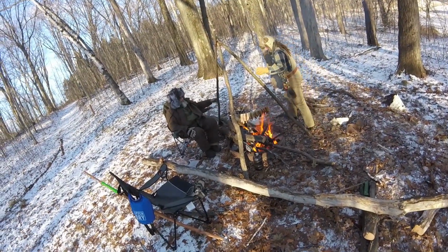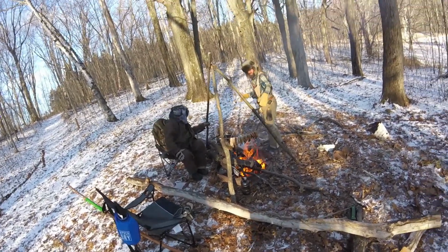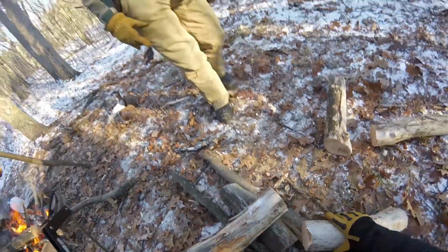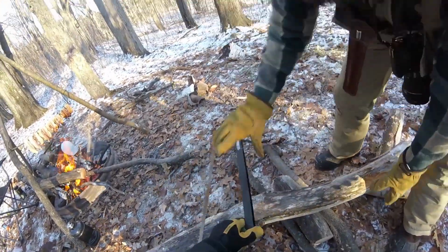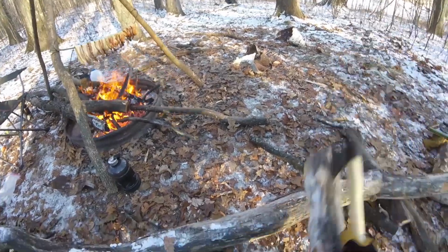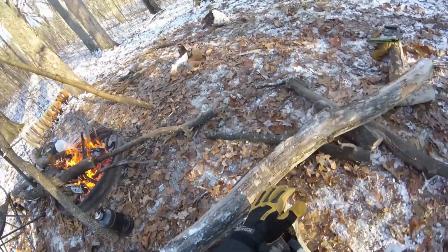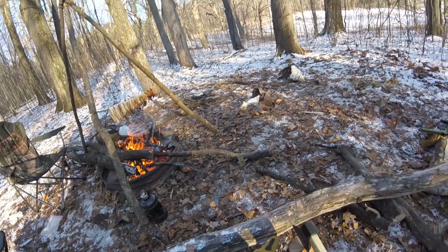Well, we got some well done bacon. Brought to you by fire. All right. Get my axe and see if I can split a piece of this. No worries, I'll make you look cool. Badass. Not a bad first time.